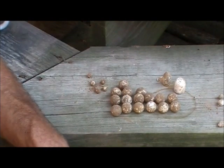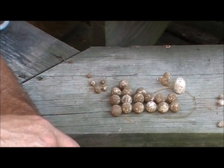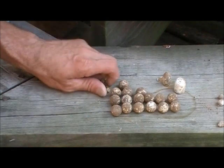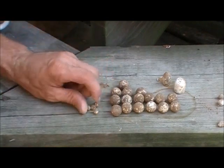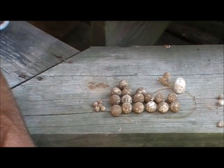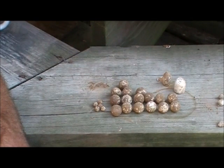16 round balls, all found in the same spot. Quite a few little bucket balls along with them. I'd say Confederate. It just got too hot. I had to come on out of there. Had a cold Powerade in the truck waiting on me. Couldn't resist. But we're definitely going to be going back there quite a few more times.